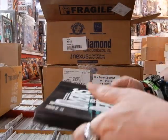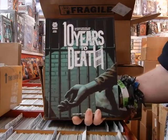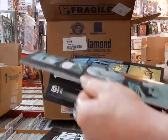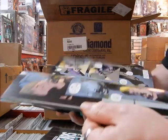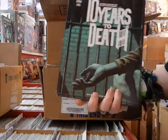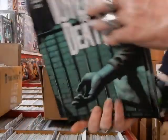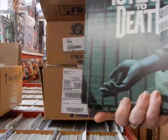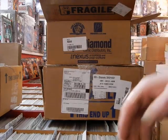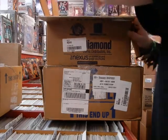Aftershock, new one-shot here, 10 Years to Death. I'm looking forward to reading this. Some of this Aftershock stuff is really, really good. And it looks interesting. So if you're here tomorrow, give it a try. It's $6.99, so it's only $7. Take a chance on it. It's only one issue. You don't have to worry about being locked into a 5 or 6, 7 issue series.